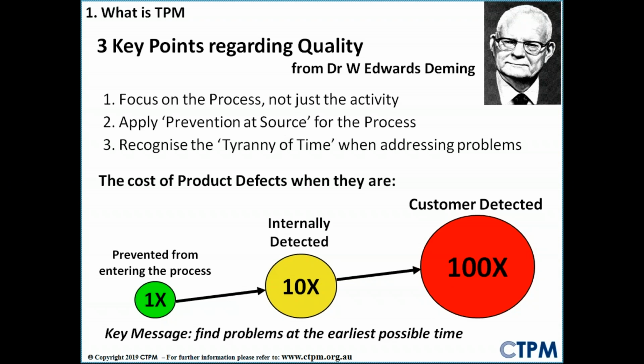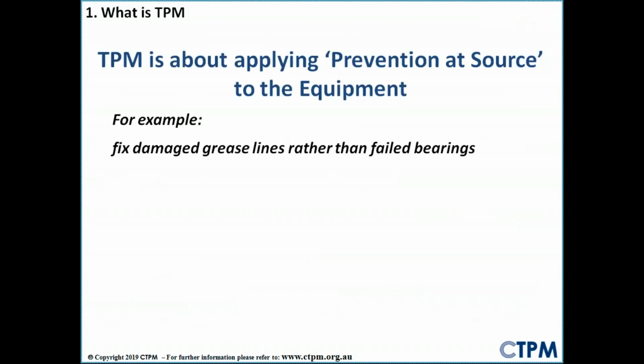So if there was a problem, you could pick up on it and go back and address it rapidly, addressing the tyranny of time. But what that meant was if the equipment broke down, you had a whole chain of equipment, or process line, that went out of action. So they realized that if they could apply prevention at source to equipment, they could address this problem. And the concept was all based around, let's find the little problems at the earliest possible time and fix them rather than wait until they become big problems.